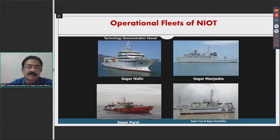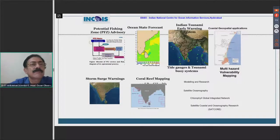We have our own ships. The Sagar Nidhi is a well-equipped research vessel, and Sagar Manjusha. We have two more coastal research vessels, Sagar Tara and Sagar Anveshaka. These are all sailing continuously, and they help us in many of the technology demonstration activities.